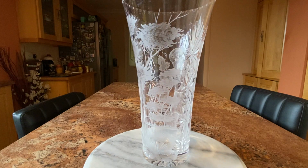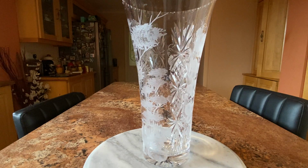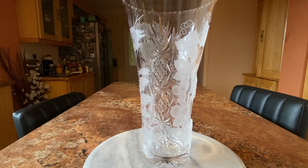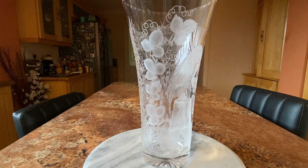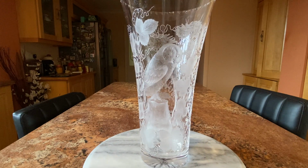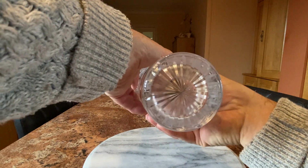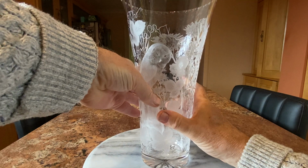I don't know where it comes from. It might be Czech, I don't know. But if you do know, please let me know. It's very heavy, lovely cutting at the top. Again, you've got vines, and then coming around to this very beautiful. On the bottom, it's sort of star cut, always a sign of good quality.